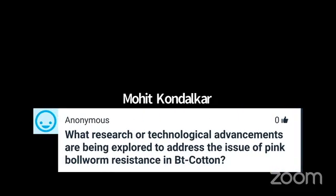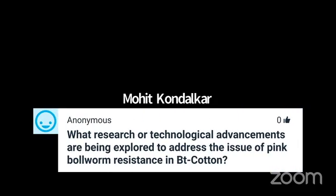And what research or technological advancements are being explored to address the issue of this worm? Yes, ma'am. Generally, on that topic research is going on. The pink bollworm rope is like a thread which is attached to the plant, and it attracts the male moth and kills it. So mating is disrupted, and the further population is reduced.